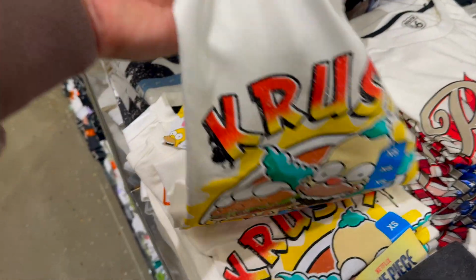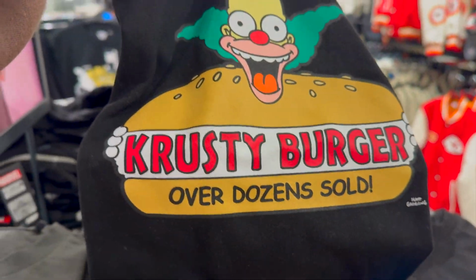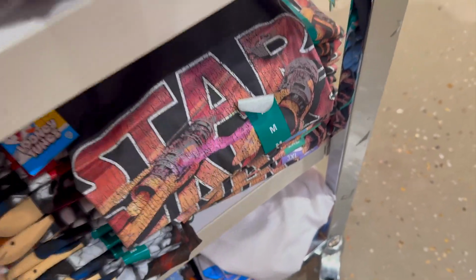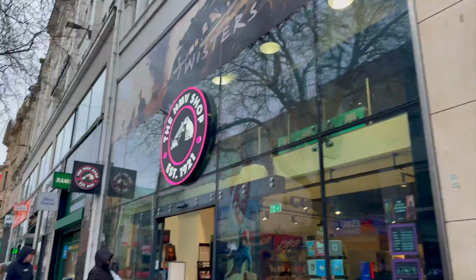Krusty, there's actually 2 t-shirts of Krusty. We've got that one, we've got this Marvel one here, which is quite unique and cool, and then the other Krusty one is there, which is pretty nice. We also have a Star Wars one, which is quite surprising because this is from the prequel trilogy with a pod race. We never really get these, because obviously the prequel trilogy is so old. Anyhow, HMV then, let's jump over here now.